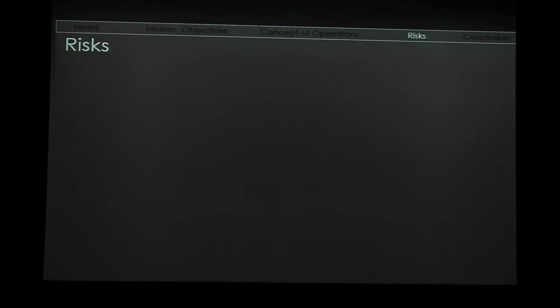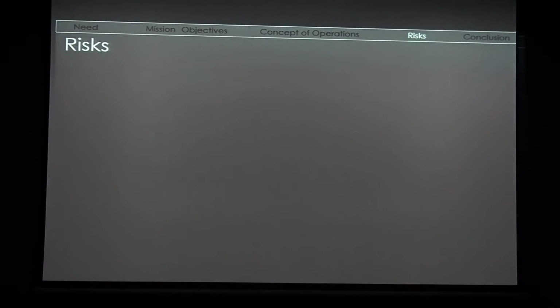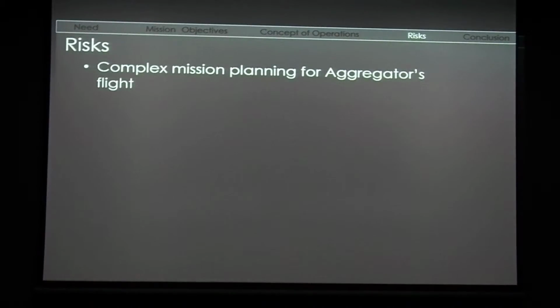This is not a simple job, so it will take some time. Of course, almost nothing in life comes without certain risks. In our mission, we have risks. One of them is the complex mission planning of the Aggregator's flight.